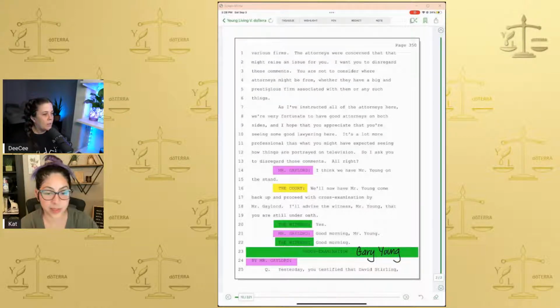These are publicly available documents. You can find them on Pacer and pay for them there, or you can just email us and we can send them to you if you want to read them yourself. We are not trying to gatekeep any information. There are other creators sharing these, and we are trying to as well. The more people that see them, the better.